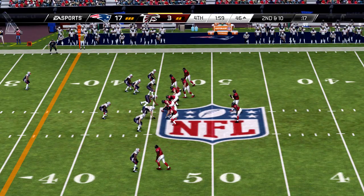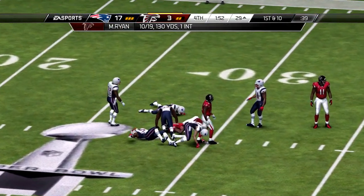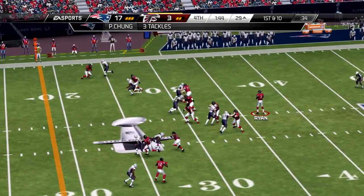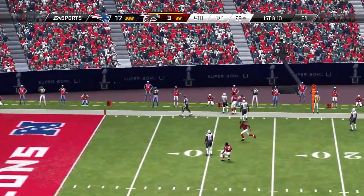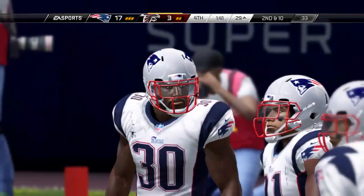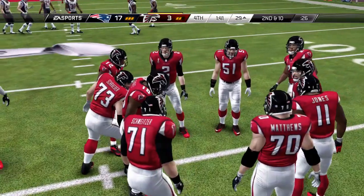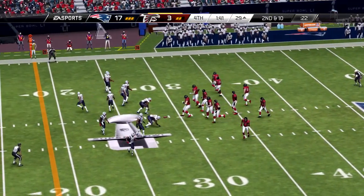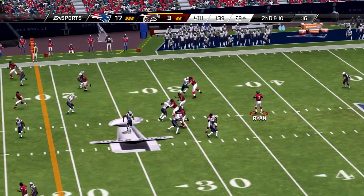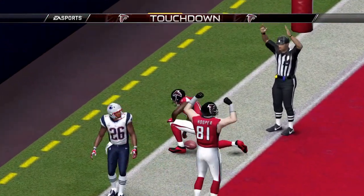Ten yards still left on second down. Shotgun formation. Fires into the teeth of the D. Chung in on the tackle. And now they're in the hurry up. And the connection not made. Incomplete pass. So second and 10 here. Snap comes back out of the shotgun formation. Tries the deep ball. Now the Atlanta Falcons are in for the touchdown.